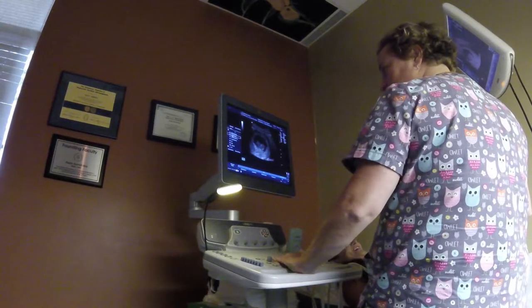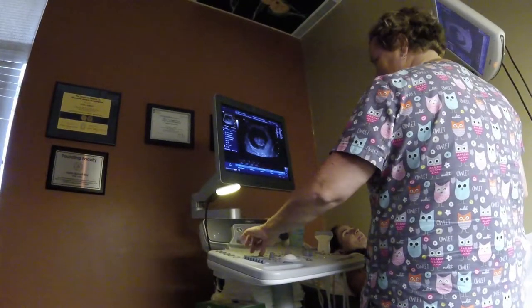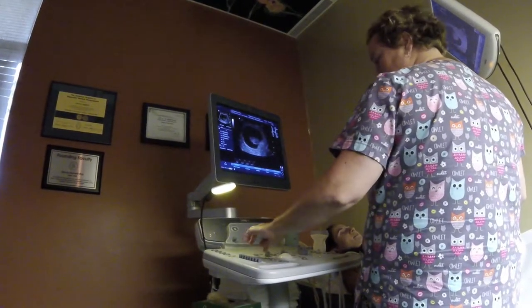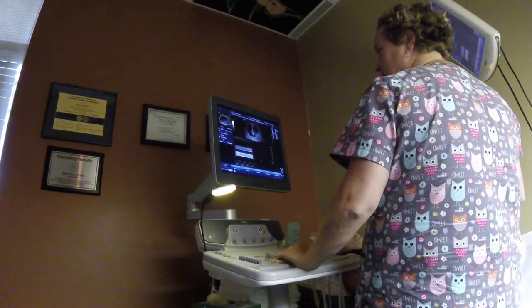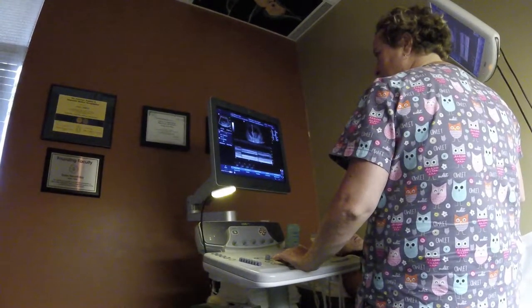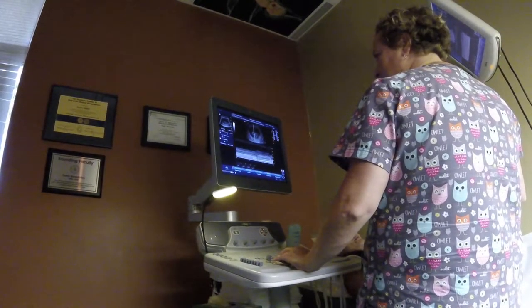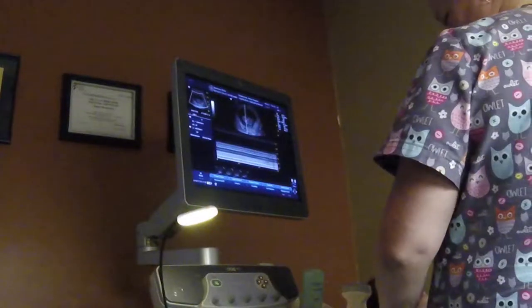Yeah, the heart's good. So we'll measure baby's length there. What's that little circle down at the bottom? Is that what you just measured? Oh, that's the yolk sac. That's the first thing that actually feeds the baby until the placenta starts to work. And what I'm looking at now is the heart, that little flicker that you could see there. I'm just trying to stay on that little flicker. There we go.